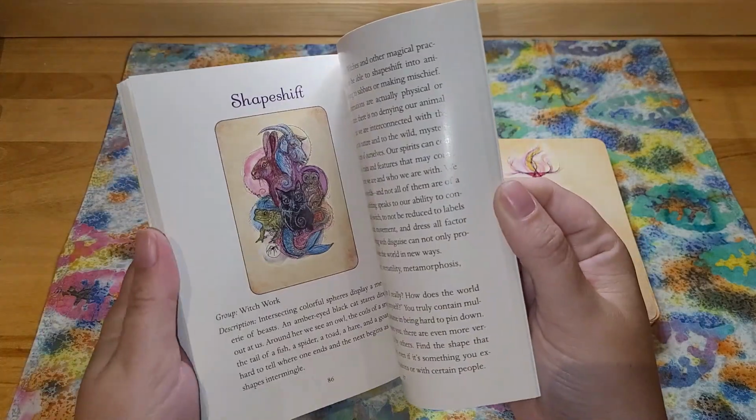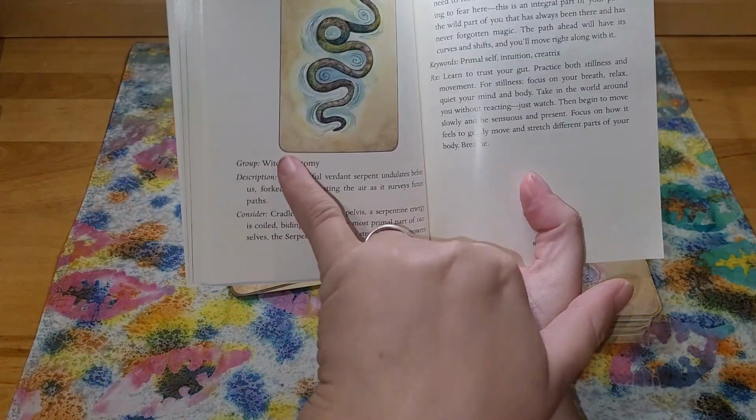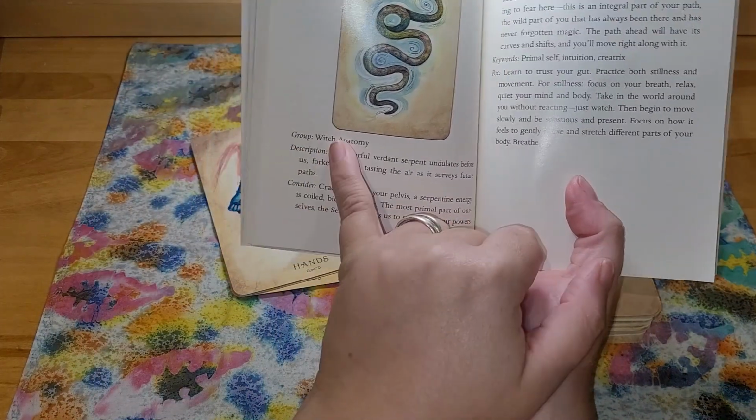And I want to also take a look at what it says for the serpent. Witch Anatomy, or the group is the Witch Anatomy.